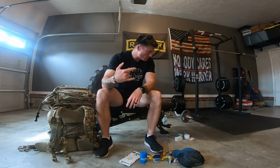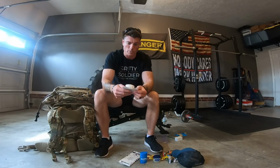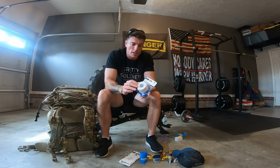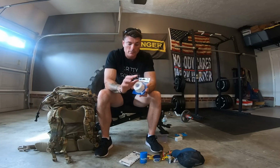All right, now some pretty important emergency items that I think you should absolutely be bringing with you no matter how far you're going, just in case of emergency situations. Sports tape. This stuff's really good for a lot of different things. I have used this in the past during long rucks. I actually used it during a 50-mile ruck that I did because I was starting to get hot spots on my feet and I didn't want it to turn into blisters.